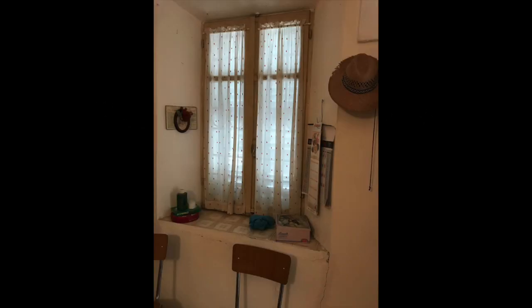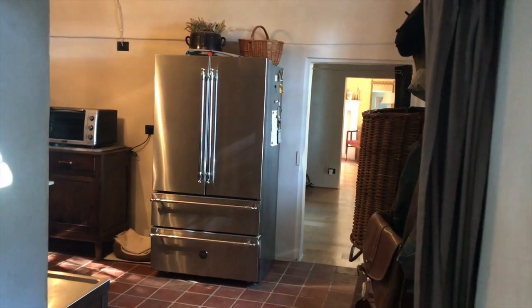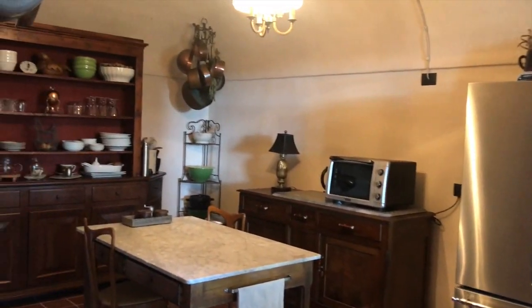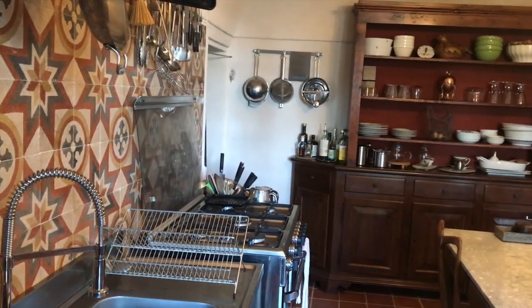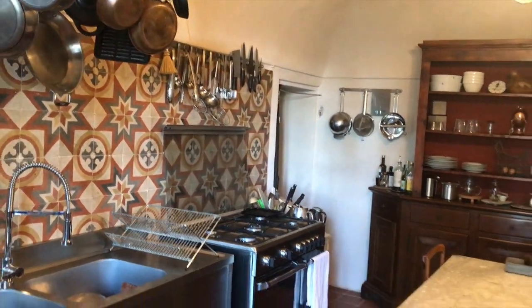In the kitchen, I had all the walls and ceiling replastered. I had reclaimed terracotta tiles put on the floor. I bought reclaimed cementini tiles and put them up as a backsplash. And I bought freestanding wood cabinetry at the local antique markets.